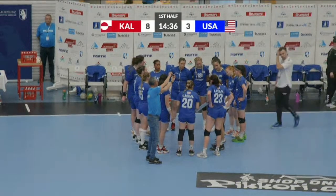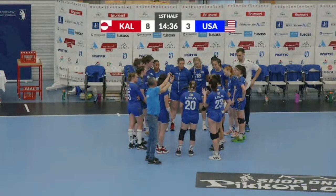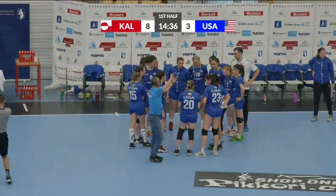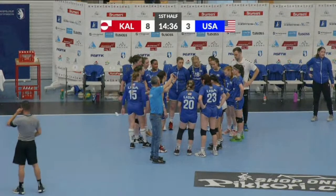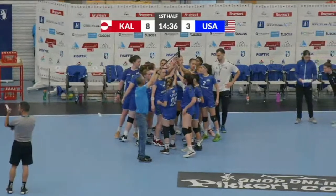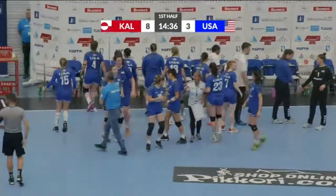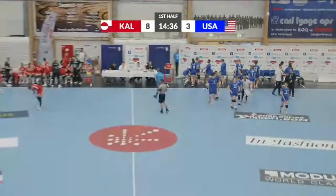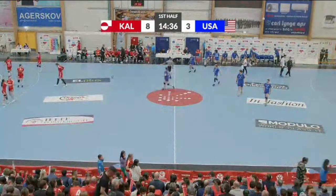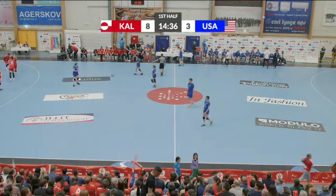This timeout here, you have to think Coach Borsos is really talking about the offensive woes, seeing what we can do to find some opportunities to get the ball in the back of the net, because we've been struggling to score. As we saw against Canada, we had some good early opportunities, but some strong defenses made things difficult for our ladies. And once again, similar story as yesterday with the transition.